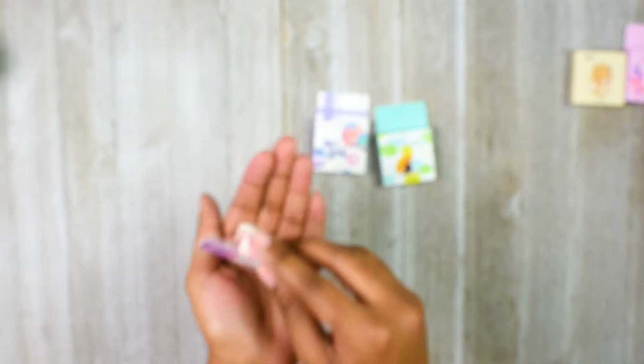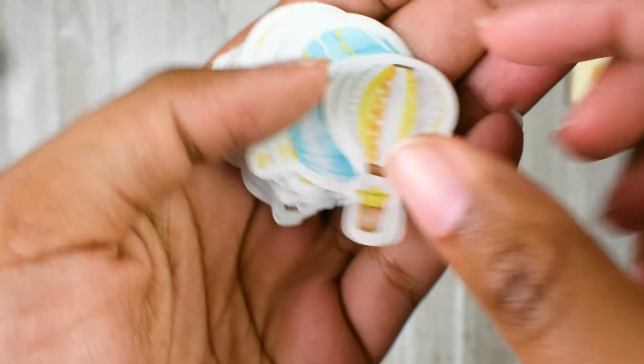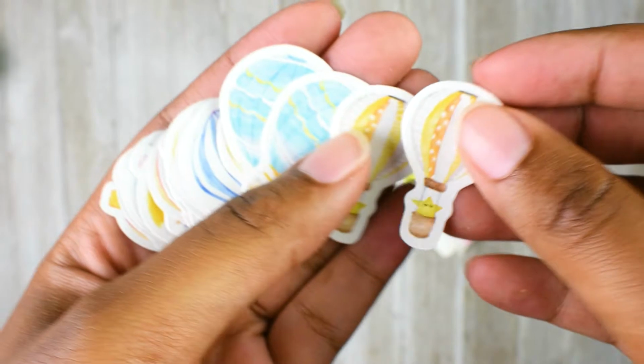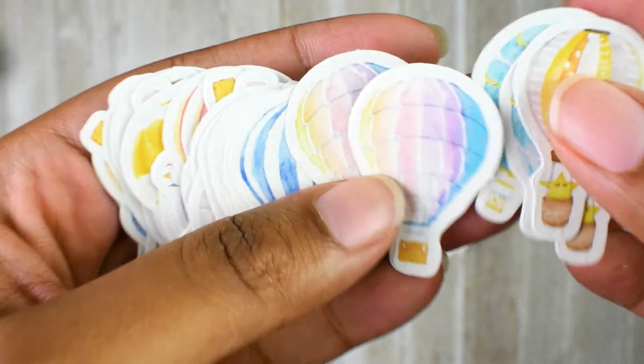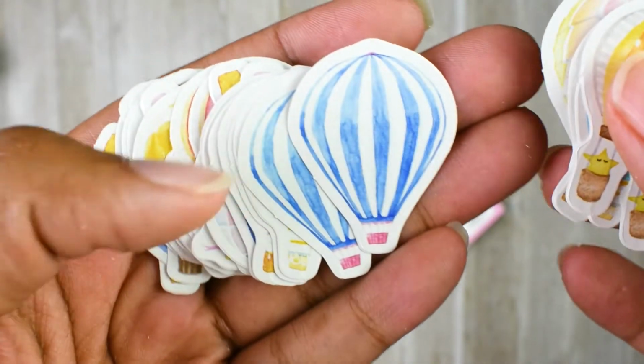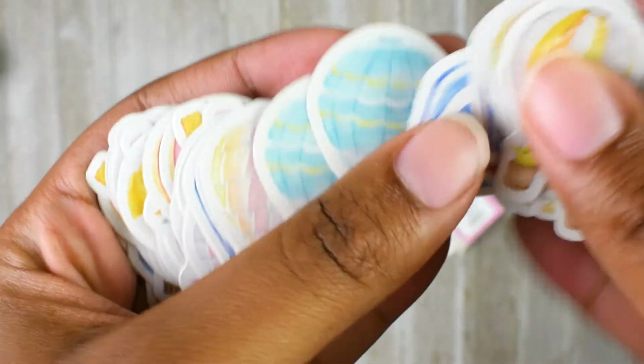So these are the hot air balloons. Mm-hmm, I even got hot air balloons. What am I going to do with a hot air balloon? I'm not getting in one, I'm not thinking about getting in one. But these are so pretty. Look at these. You can easily sprinkle them around your spread, and they make it look so cute. I love all these designs. Oh, that one's so nice. Looks like a beach balloon.